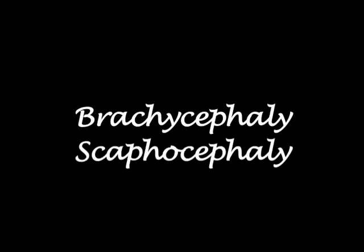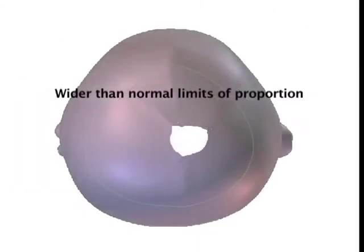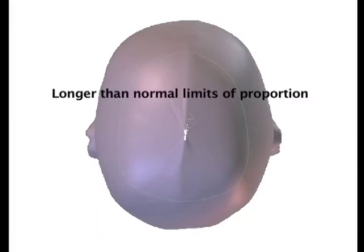Brachycephaly and scaphocephaly are both proportional deformities. Brachycephaly being where the head is wider than the normal limits of proportion, and scaphocephaly being the opposite where the head is longer than the normal limits of cranial proportion.